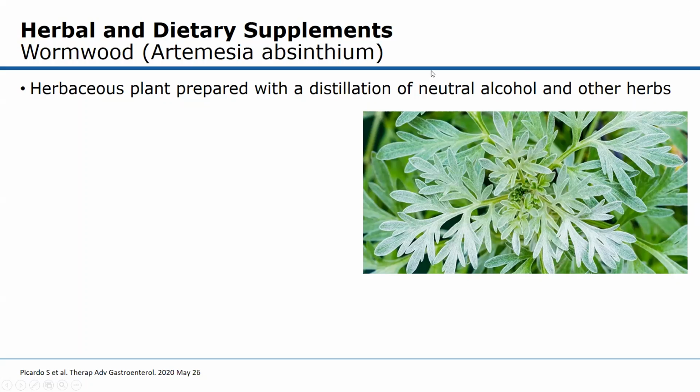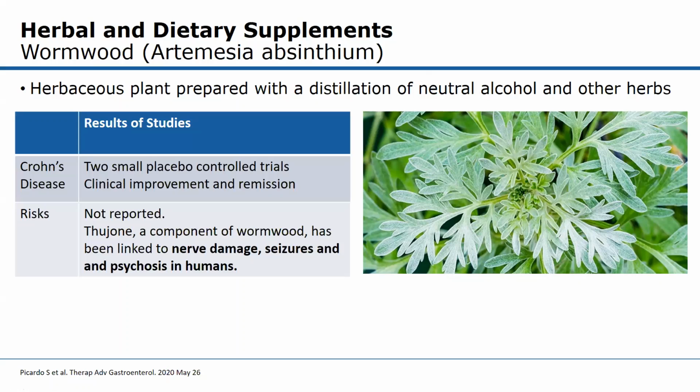So wormwood, or Artemisia absinthium, is a herbaceous plant that's prepared with a distillation of neutral alcohol and other herbs. Now, this plant has been used all over the world for different purposes, such as to help with fever and as an antibiotic. And there has been, again, interest in seeing if this specific plant would be helpful in improving inflammation.